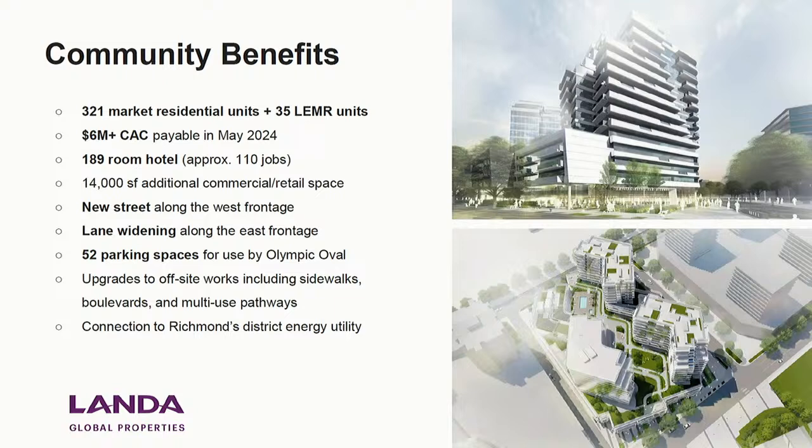Not only is the 8-week extension critical to allow for the completion of the outstanding rezoning conditions, it also allows Landa to deliver a viable project that provides a number of benefits to the city, including new homes and Lemur units to help address the housing crisis and a 189-room hotel to support economic development in the city. The project benefits are shown on the screen in front of you.